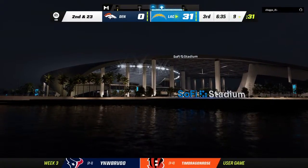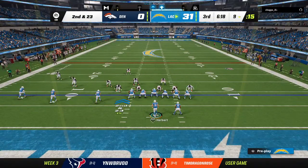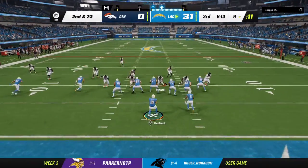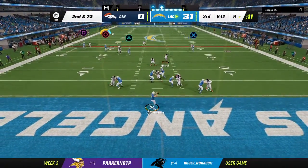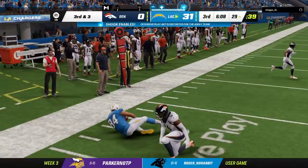He certainly did, and obviously he could have used a block from his running back, but I think you nailed it right there. The defender got into the backfield so fast, it's hard for anyone to react. Throwing on second and long. Herbert. Looking left sideline. It's complete.